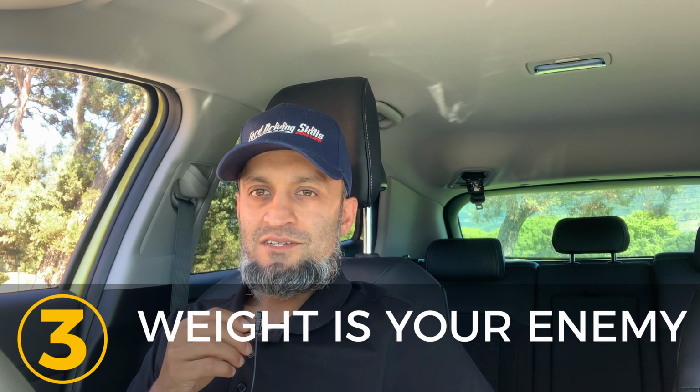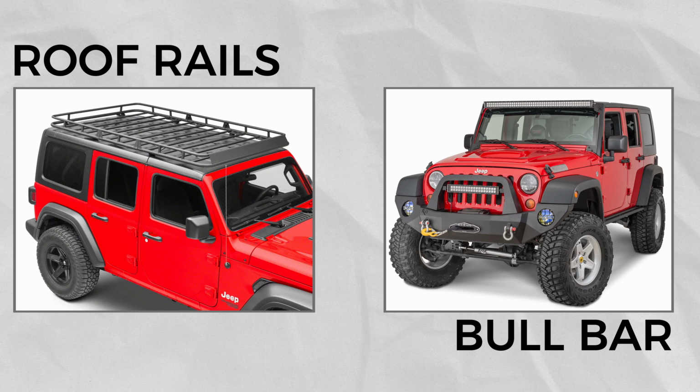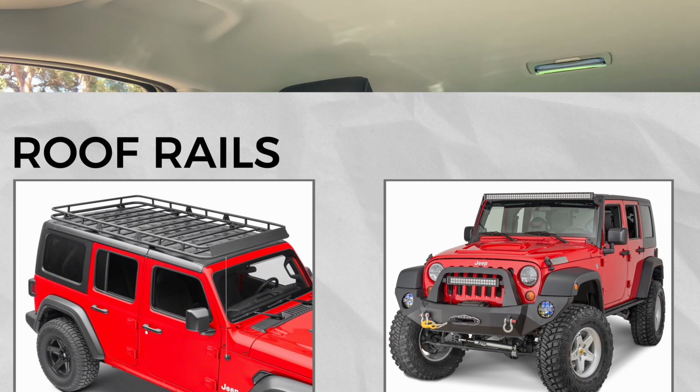And number 3 to note is that weight is your enemy. You sometimes see these cars like 4x4s. You can see they're built for the off-road. Some of them will have roof rails, they'll have a bull bar, and it'll look very, very nice, but those things won't be used. So any extra weight that you have on your car is going to cause your car to work harder on the road, and in that sense you're going to be using more fuel.